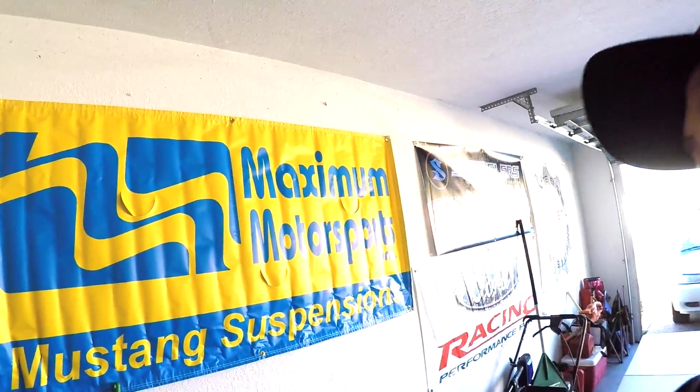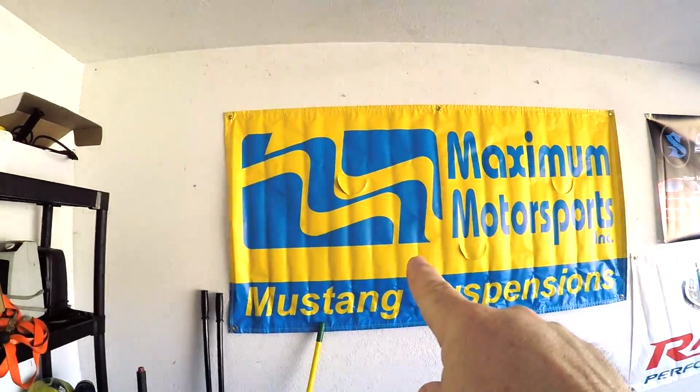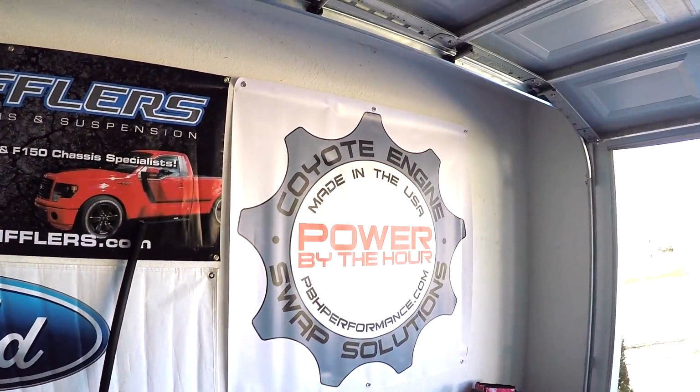If you haven't noticed, I've been slowly getting my garage back to where it was supposed to be, but all of my favorite brands, I'm working on getting banners for all of them. Got the Maximum, Stiflers, Ford Racing, and of course, Power by the Hour. So it's slowly coming together, and I've got more coming. I need an NPD banner, I need a Hanlon banner, I need a lot of them. Eventually, the entire wall is going to be covered up. This is going to be my own personal speed shop, and then of course we'll be building a house, and then I'll have to take them all down, but oh well. The garage is getting pimped, and I'm feeling good about it.